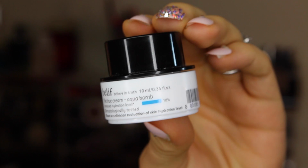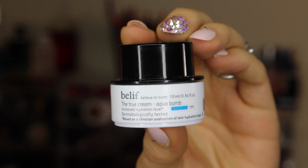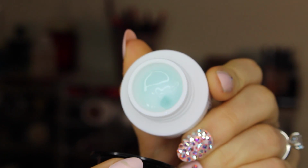So you've cleansed, you've mildly exfoliated, you've toned. Now on to moisturizer. This is from the brand Belief. It is the True Cream Aqua Bomb, meant for increasing hydration level, and this I was really impressed with. I was a little hesitant because moisturizers can be really hit or miss for my skin.